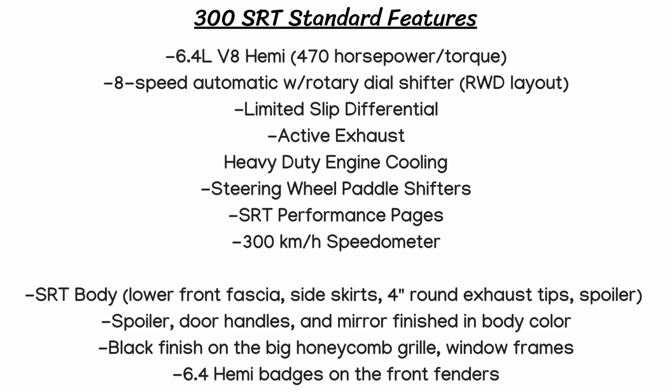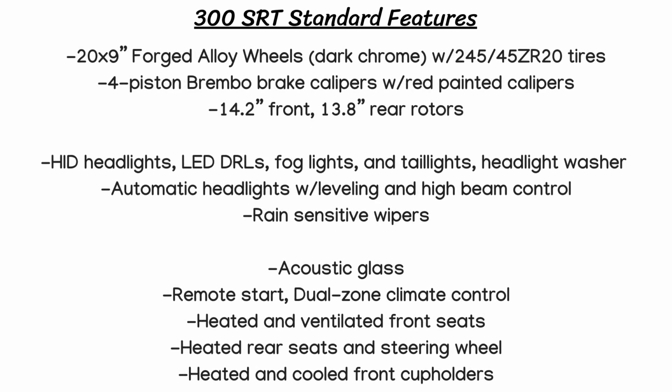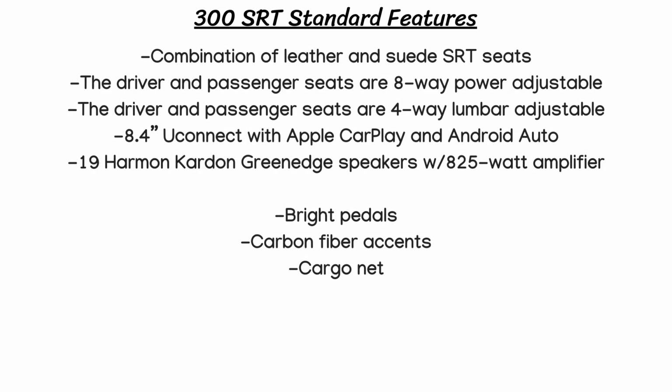Here's a few slides showing all of the features that have been removed from the SRT Core. Make sure to pause if you want to spend more time looking at this. Remember, it's $6,556 US cheaper than the SRT.